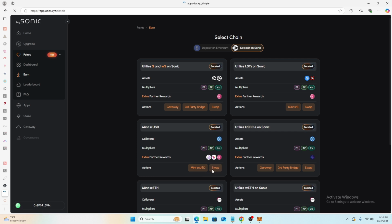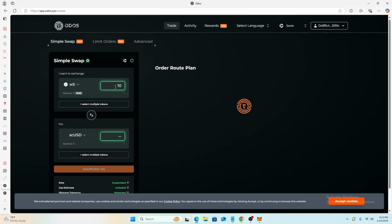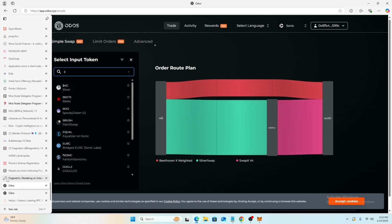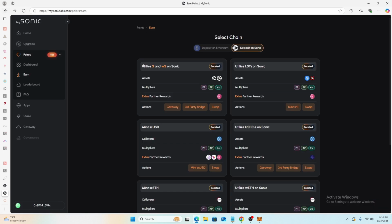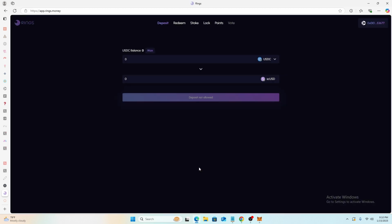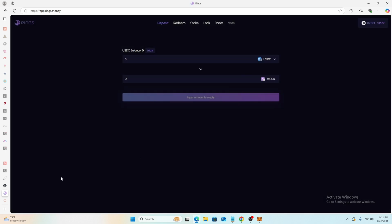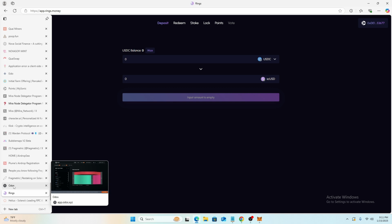So let's say I want to approach this. I come here. So I have some S. Wow, interestingly, it doesn't have wrapped S listed. So I will need to wrap my S first. Otherwise, of course, you can mint SCUSD. You click here and mint it here. But that will mean, wow, interestingly, they don't have S listed. That's baffling. So let's find out how to wrap S, because I think that will be relevant across the board.